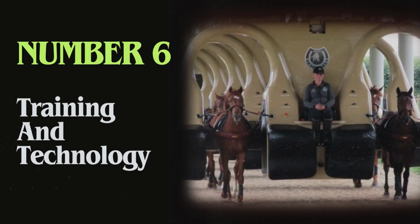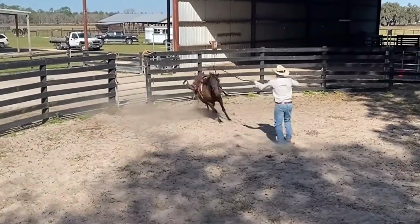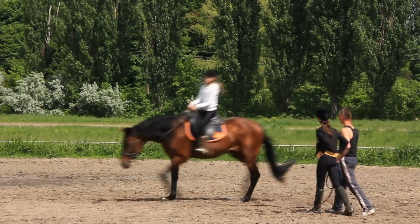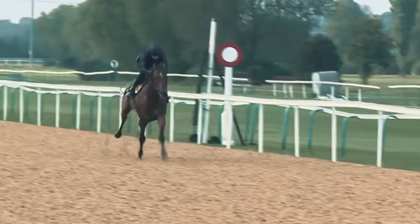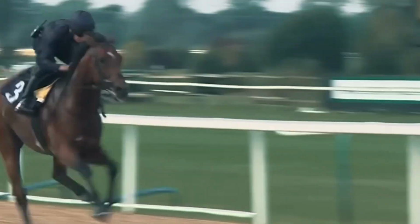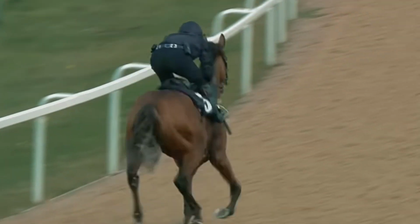At number 6, we have training and technology. While genetics provide the groundwork for a racehorse's speed, modern training techniques and technological innovations unlock and maximize this potential. Training methods like interval training, which alternates bursts of intense activity with periods of rest, enhance cardiovascular fitness and endurance, pushing horses to sustain their top speeds for longer periods.